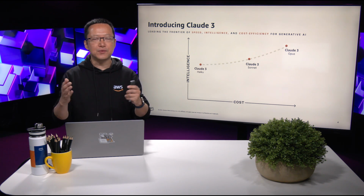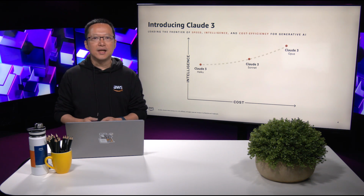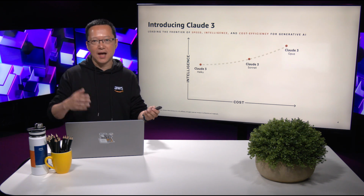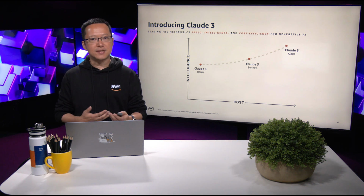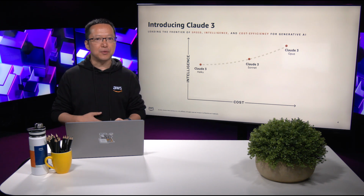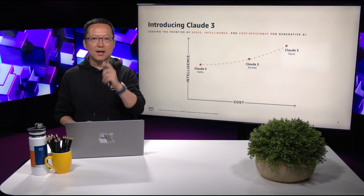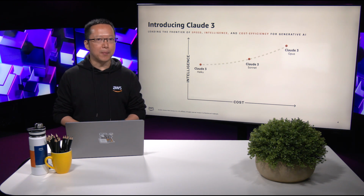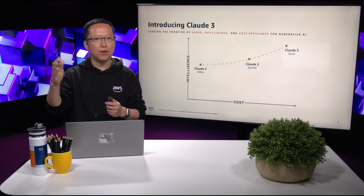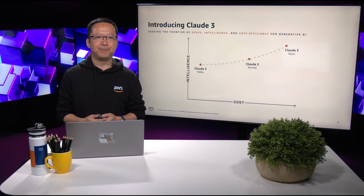Claude 3 offers three options: Haiku, Sonnet, and Opus. Each caters to specific needs by balancing intelligence and cost. Developers can choose the perfect combination of these factors to match their business and use case requirements. Claude 3 Opus, occupying the top right position, is the highest performing model, optimized for maximum intelligence and power.